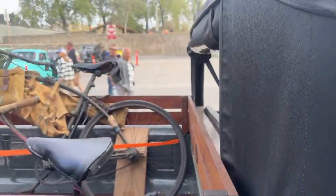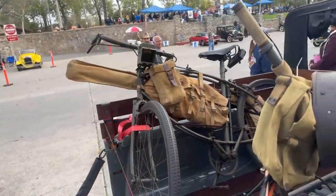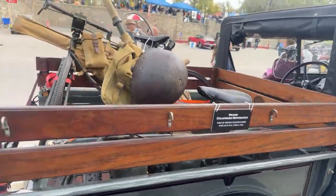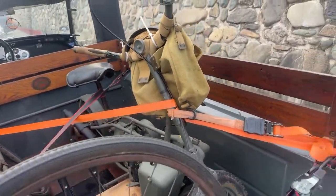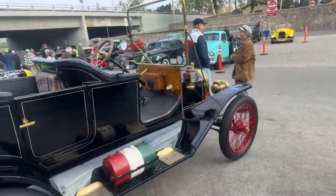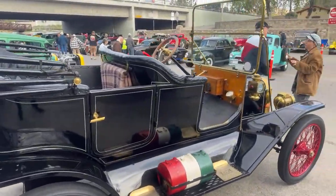Some World War I era bicycles. Oh, it's a collapsible motorcycle, it says. Oh, there's the collapsible motorcycle. I couldn't see it. So here's a Model T 4-door Phaeton.